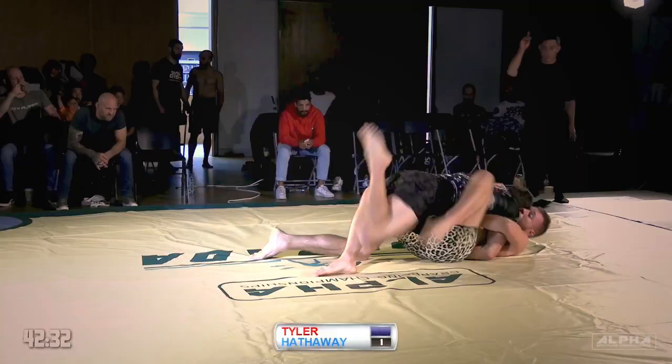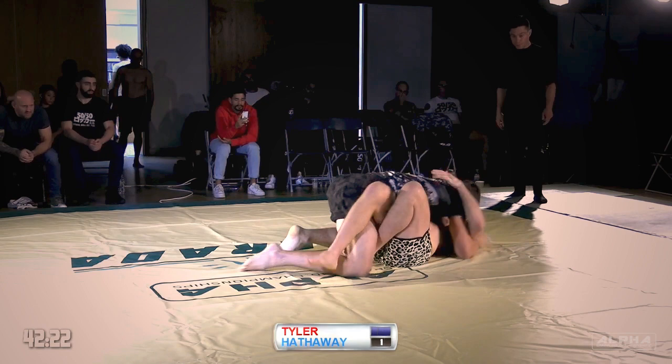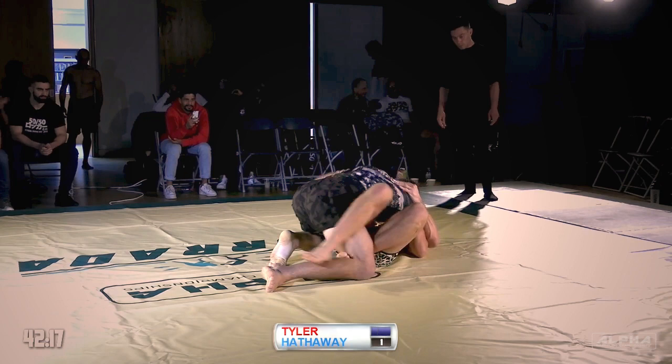He shrugs him, his arms are locked, picks him up. He's going to go with the same sweep and takes him down, straight away into side control. Really effective takedown there by John Hathaway. Ends up in side control of Danny Tyler, and he's got the hook in.